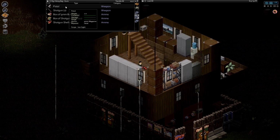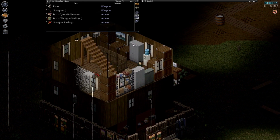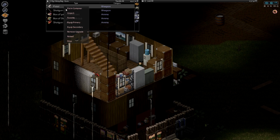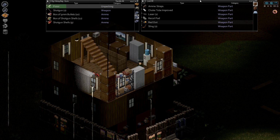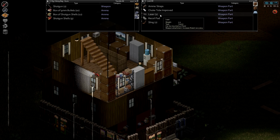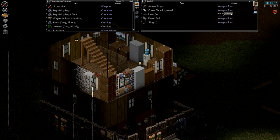Now let's take a look at our guns. So right now, the range is sitting just around the M in the 9mm. So if we take off the iron sight and we put on, let's try a red dot. Let's see how the range increases from there. So let's pick this up. Let's pick up a laser as well.